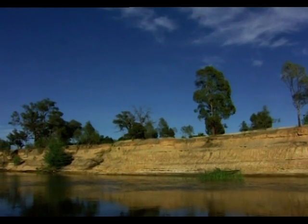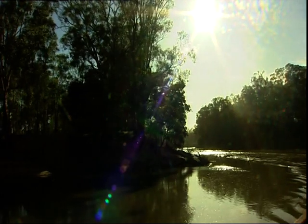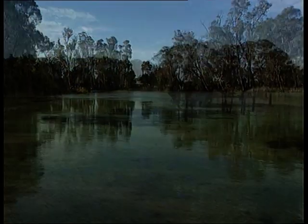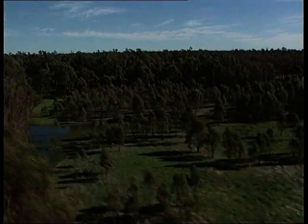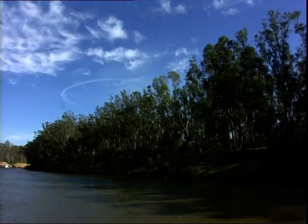The river red gum, or carra in the language of the Kaurna people of the Adelaide Plains, is the most common tree of the rivers and streams of the Murray-Darling Basin. Indigenous Australians used the tree to make canoes, weapons and shelters. Some of the trees had great spiritual significance.